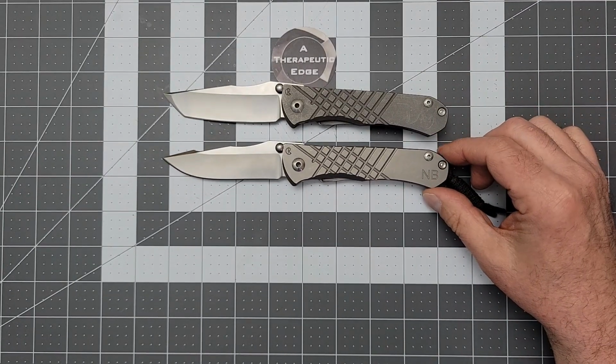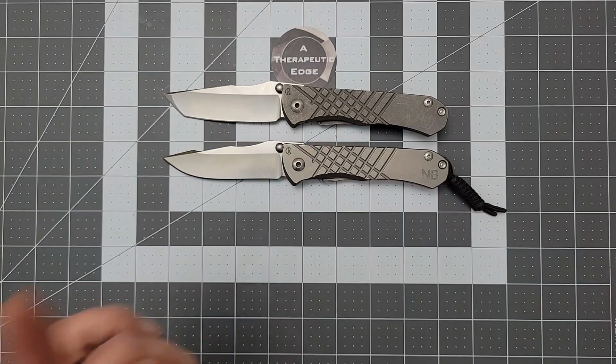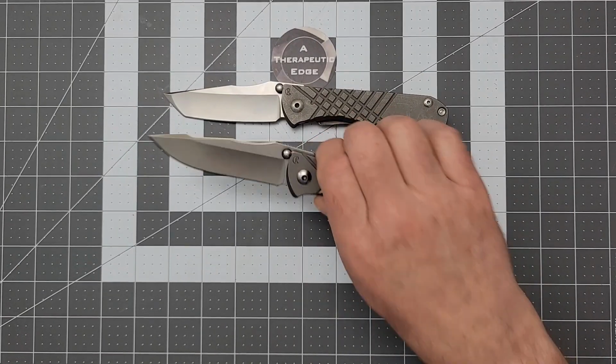I went from being a person who did not understand why you would want a Chris Reeve knife to now I have 3 of them, and they make perfect sense to me, which means one of a couple of things. Either they really are as good as I think they are, or I have just completely lost my mind. Either is a completely possible option. What do you think? Do you guys like CRKs? Is it a thing that you want? Is it a thing that you'll hunt, or am I just nuts? I don't think I want to know the answer to that. Yeah, so now I have 2.